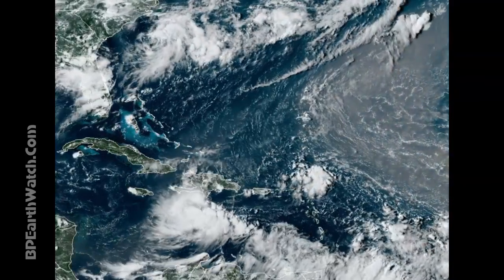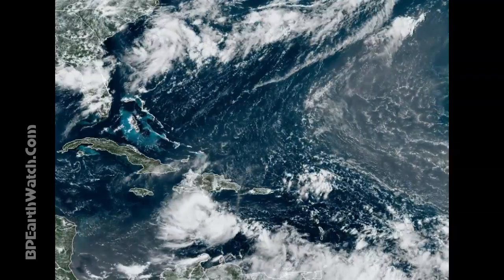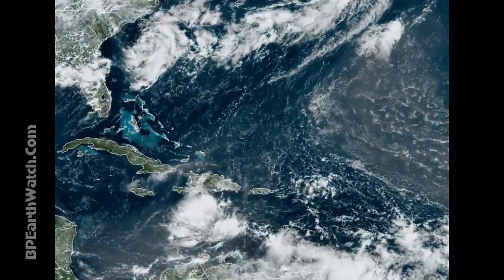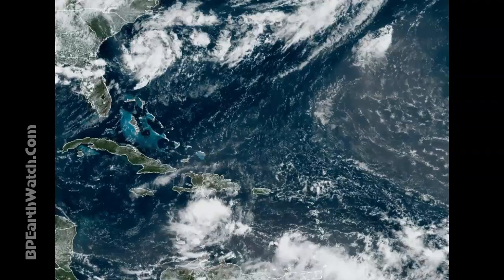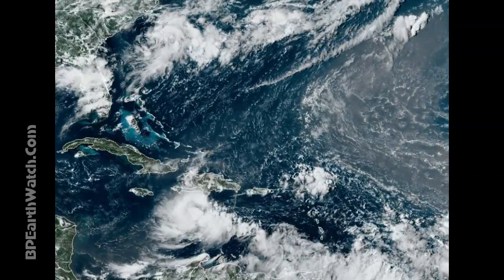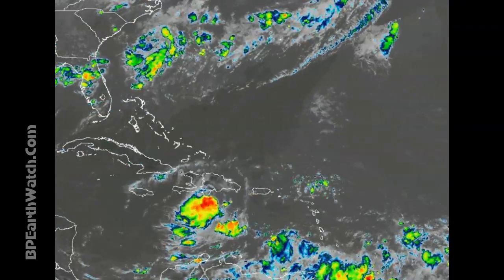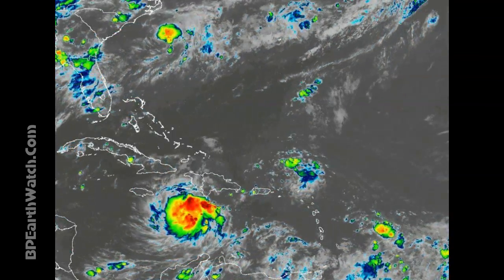Here's the Caribbean outlook. At the top, you're seeing Tropical Depression number 15. It's just off the coast of North Carolina right now, southern North Carolina. And notice the clouds are being stripped away from it because the rotation is being exposed to the left, and we've seen that a lot this year. But it's supposed to follow that front and keep moving out to sea.